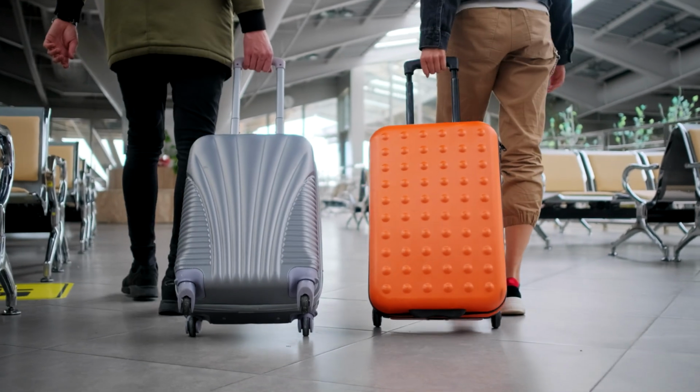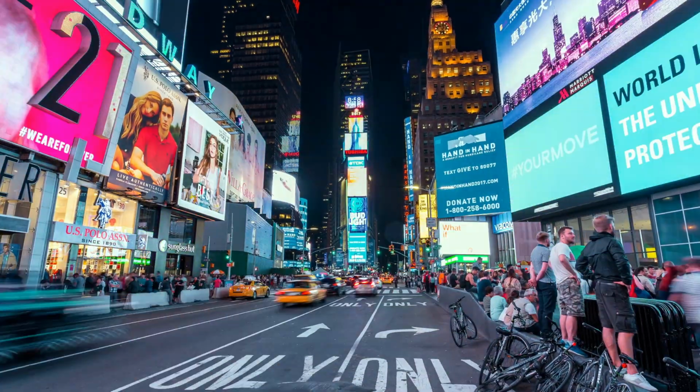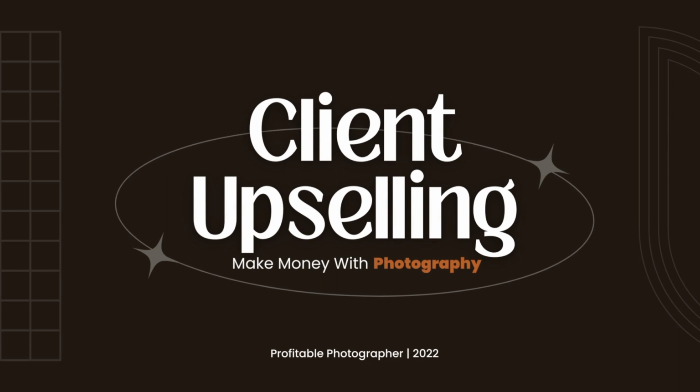So now with the borders starting to loosen up, if you live in a city where a lot of travelers are coming to visit, then this is a great option to make some extra money on the side while meeting some really cool people. But now the second way to making money as a photographer is client upselling.